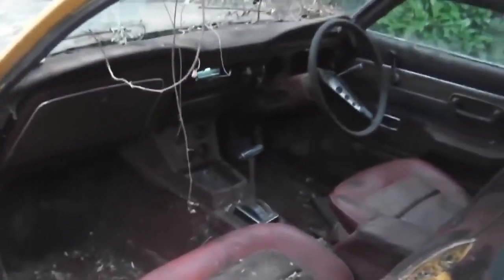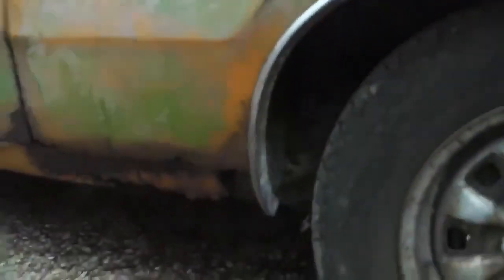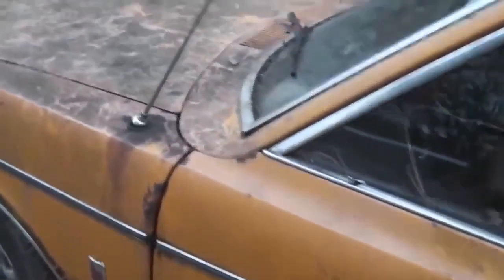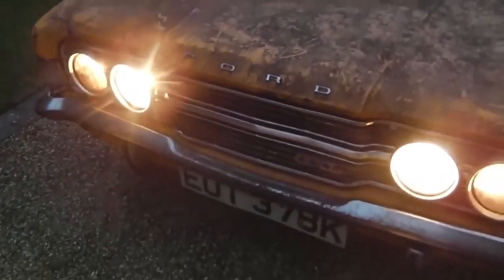So, what do you think? Let's go passenger side. It sounds nice, doesn't it? You know, I think we're halfway there, aren't we? It's going to be good fun, this one. We've got to mingle it in with Ruby, of course, the 4-door project, but really enjoying it.